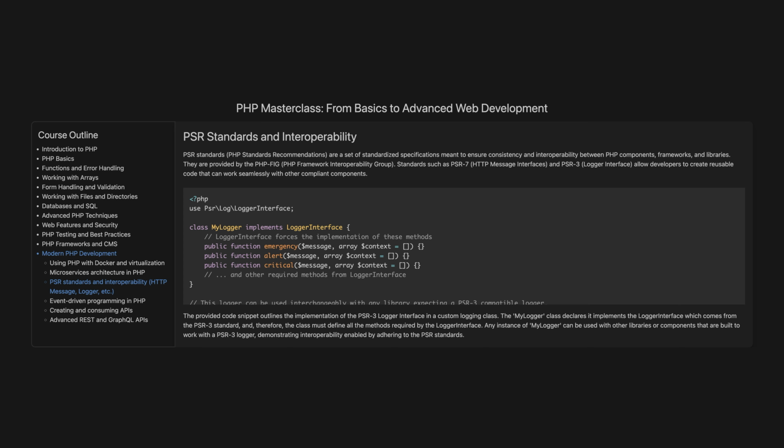The provided code snippet outlines the implementation of the PSR-3 logger interface in a custom logging class. The MyLogger class declares it implements the LoggerInterface, which comes from the PSR-3 standard, and therefore the class must define all the methods required by the LoggerInterface. Any instance of MyLogger can be used with other libraries or components that are built to work with a PSR-3 logger, demonstrating interoperability enabled by adhering to the PSR standards.